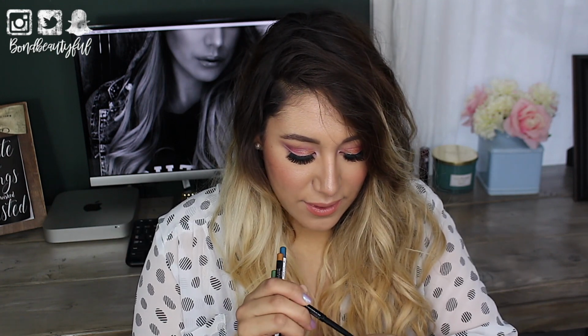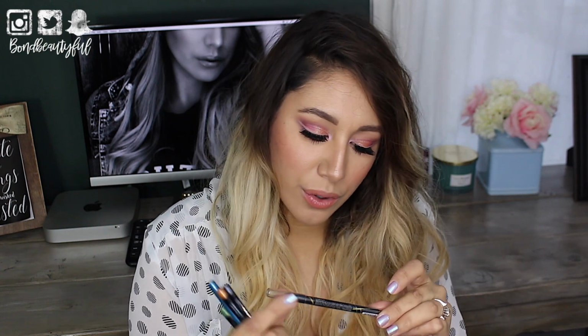Ooh, yeah. This one's beautiful. It's like a matte dark gray color. Ooh, I really like that one. And then this one is the LA Girl Glide Gel Liner.